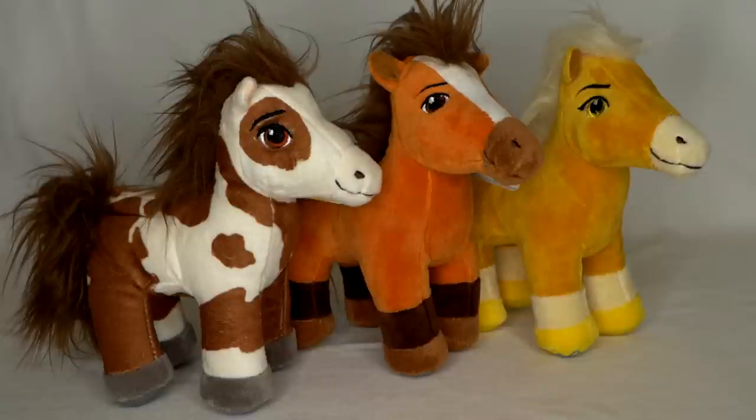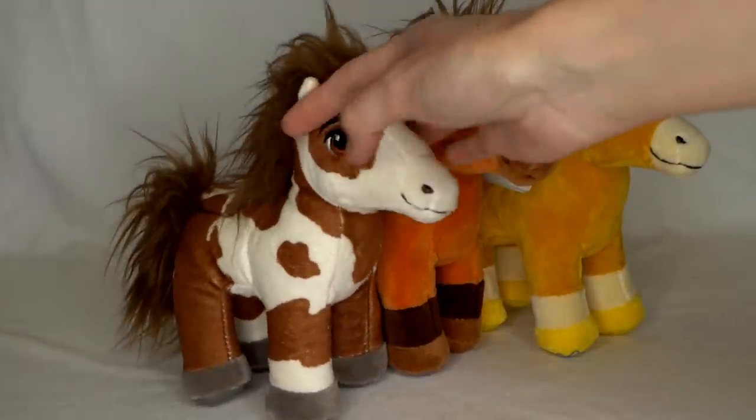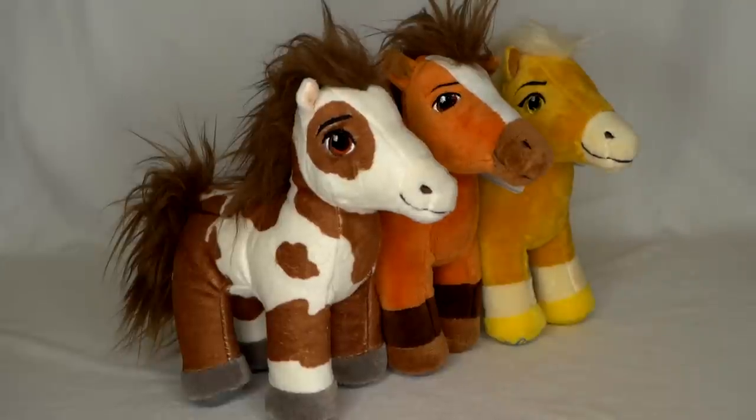They are really cute. Their faces are so adorable and a little bit goofy, but I love them so much. So I was happy to find one sort of warehouse find this year. That was something else I was hoping for, was to go to the BreyerFest store and actually be able to see some warehouse finds.